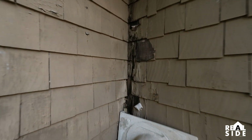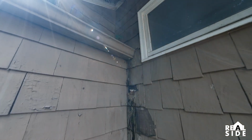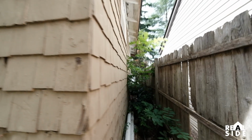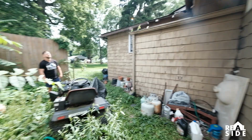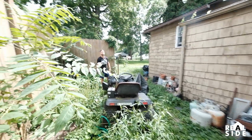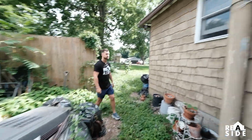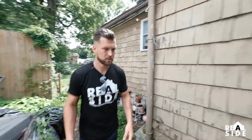Yeah, there's definitely a little bit of disrepair out here. So we need gutters. The roof is good. We need some flashing work. Yeah, a decent amount of that type of stuff. So what I'm talking about with Rob is this.